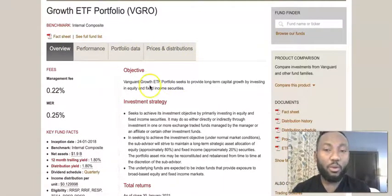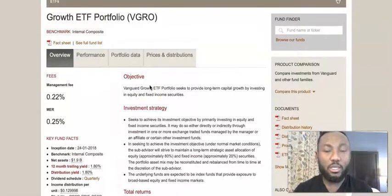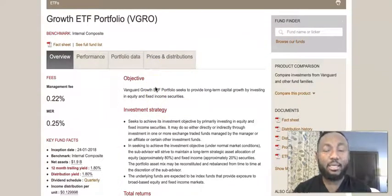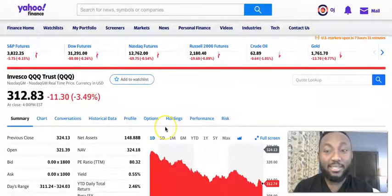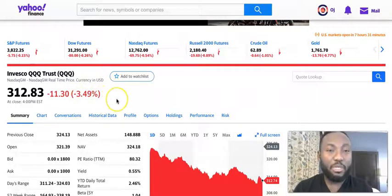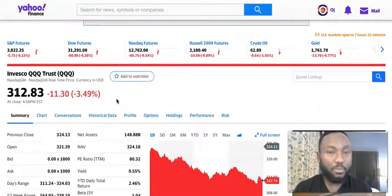Before we go deeper into this, the reason why we want to consider this, especially at this time, is because the market is becoming more volatile, and a lot of people can't stand the volatility. As we say, if you can't stand the heat, get out of the kitchen. So look at this. This is the Nasdaq 100, or QQQ. Today it lost almost 4%, like 3.5%. That's huge. For some people, it will be like, oh, panic.